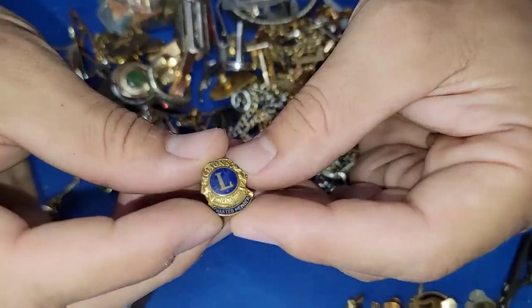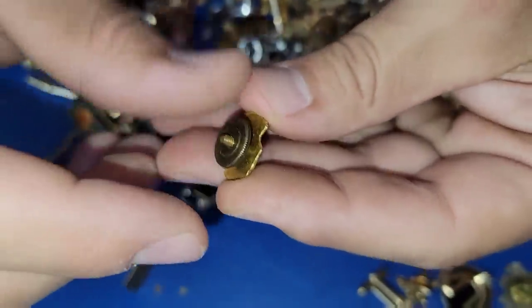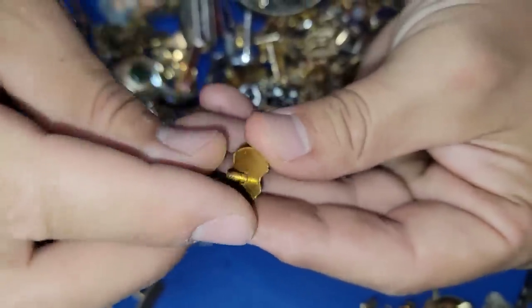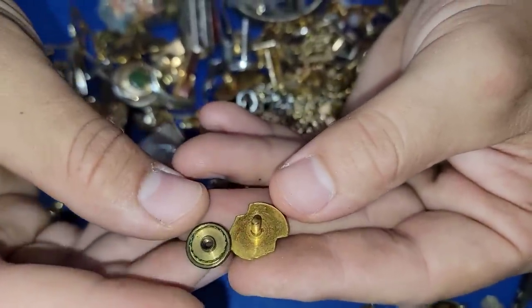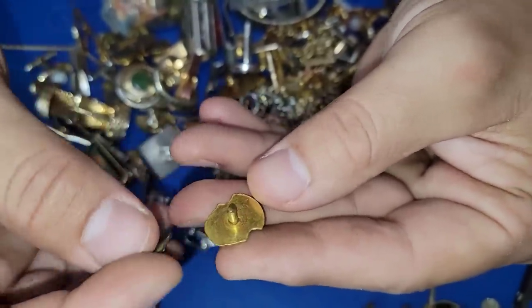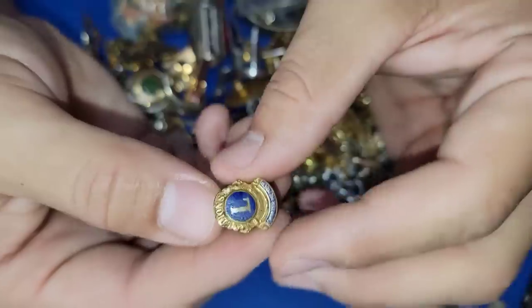All right, here's a lion's head. I bet you this has gold in it. This is probably 10K. A lot of times with these old spin backs you find 10K, which I don't see a marking. I'm actually very shocked that I don't see a marking, to the naked eye.